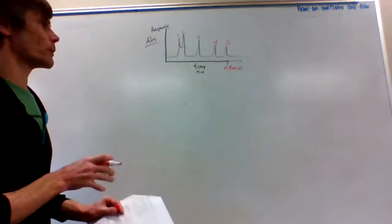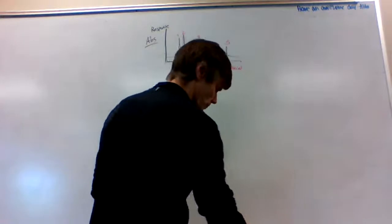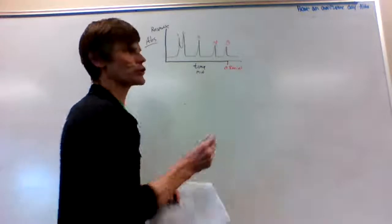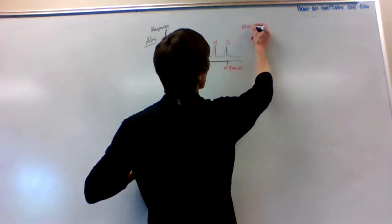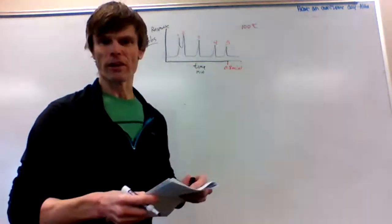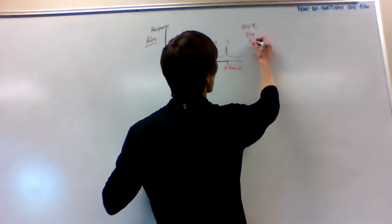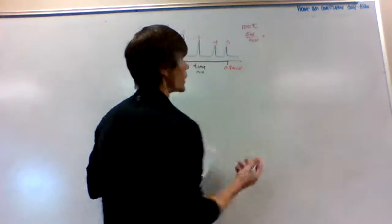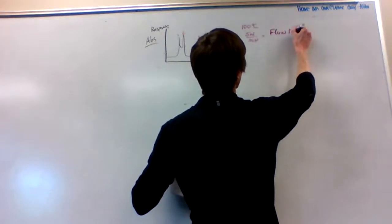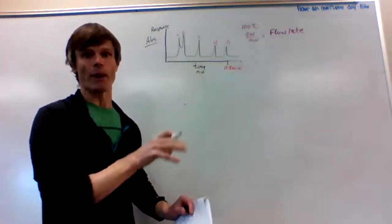This is an example of a chromatogram where we also have some information about how the experiment was conducted. Now, one factor that we can influence is temperature. This was conducted at 100 degrees Celsius. And it also gives you 5 milliliters per minute. What is 5 milliliters per minute? It is equal to our flow rate. This is a volume flow rate. It tells us how fast our mobile phase is moving. That's what that rate is telling us.